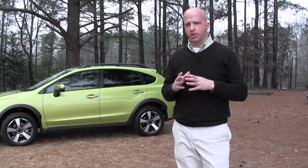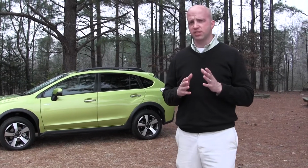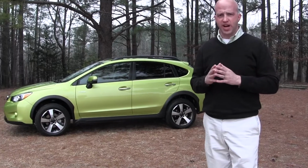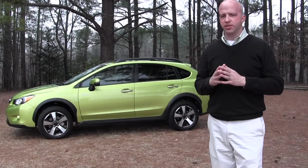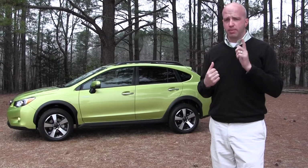Now, hybrids have come a long way, and a lot of vehicles are going to that choice, really looking at fuel economy long before any other option. This week we get behind the wheel of the 2014 Subaru XV Crosstrek. That is a 5-door hybrid, all-wheel drive to boot. What we're going to do is dive inside this vehicle, look at the roominess, but more specifically, that fuel economy.